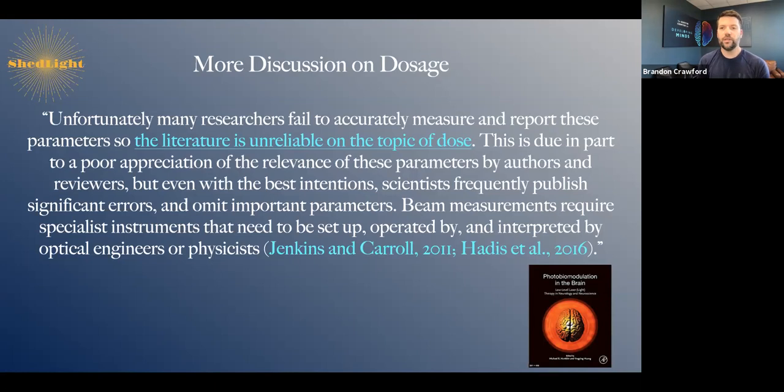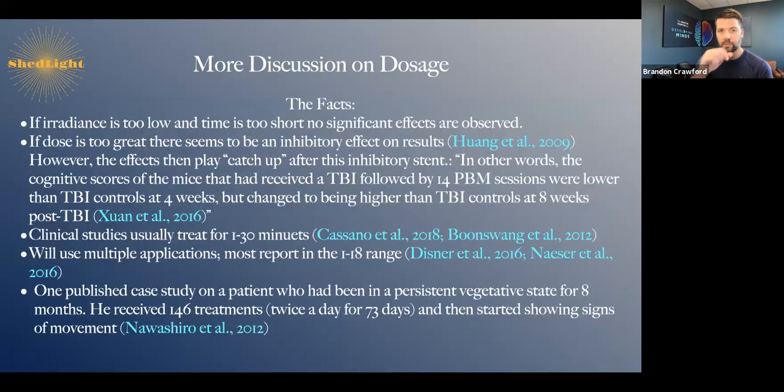We should, and we should be doing research, and this is good. But we should always focus on our patient, right? We should always focus on the person in front of us. And again, be able to calculate the effective dose rather than just the fluence. That's the important concept here. Some other things to note. If irradiance is too low and time is too short, no significant effects are observed. If dose is too great, there seems to be an inhibitory effect on results. However, these effects then play catch up after this inhibitory stint.